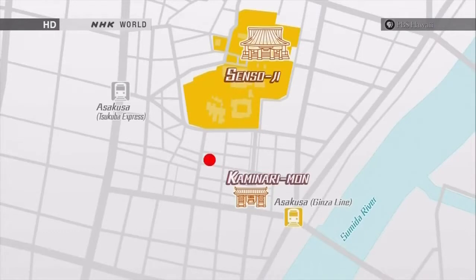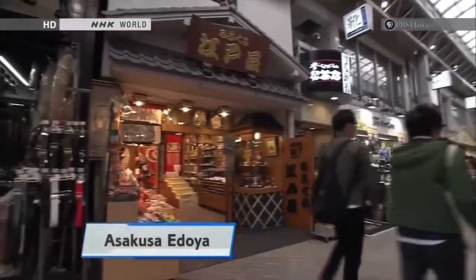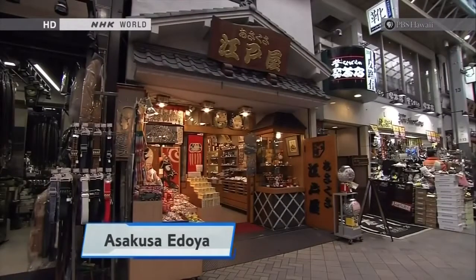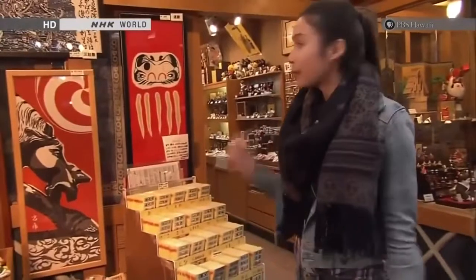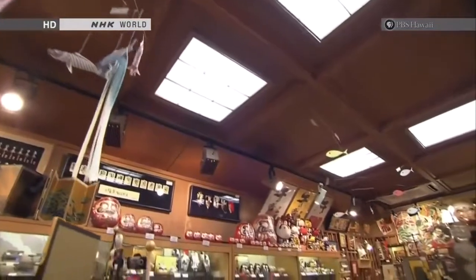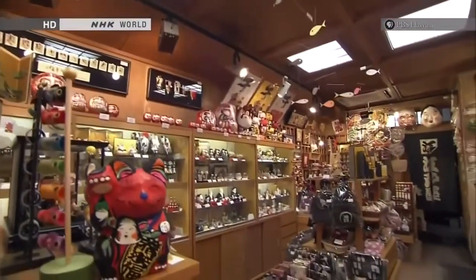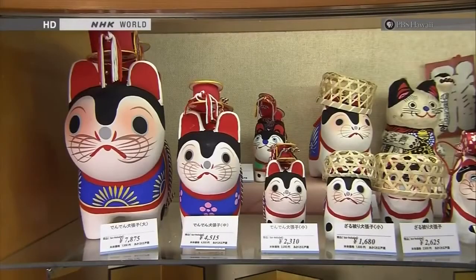Our next stop is a store that's a 5-minute walk west of the Ginza Line Asakusa Station. It's in a busy shopping arcade. Are these Japanese traditional toys? They're so cute. Oh, and I think they have a lot of traditional handcraft here, Japanese handcraft. So I'm gonna go check it out. This shop carries around 15,000 different products, including many craft items that people in Japan have enjoyed for generations.